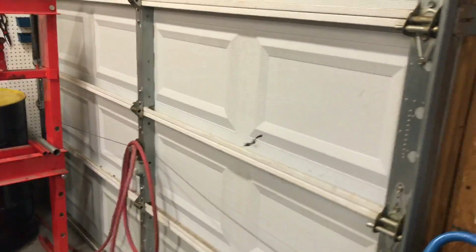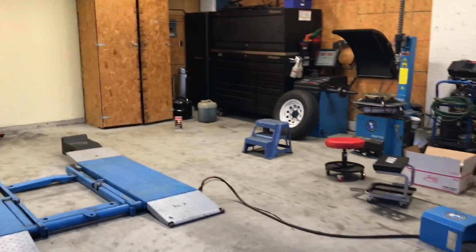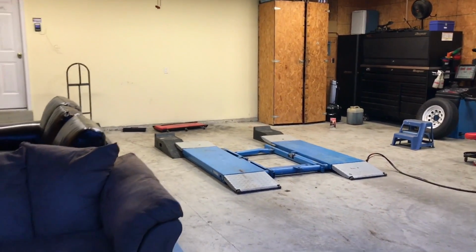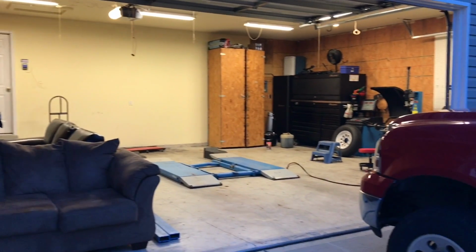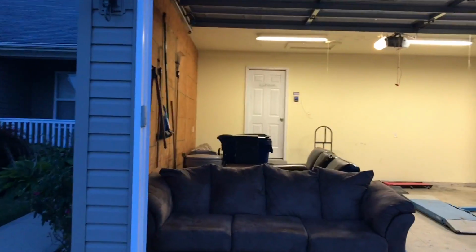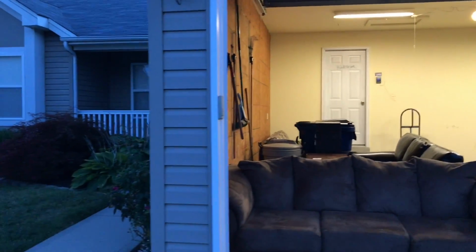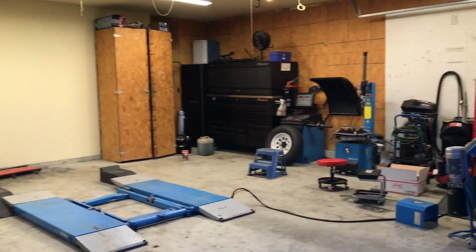But the really cool thing about this house that made it unique is not only is it just a small, basic 1,500 square foot ranch, this house has a 3-car garage, over 900 square foot, with 8-foot doors. How often do you see that? That's awesome. I can fit this F-250 in there with no problem at all. But yeah, 8-foot doors on the house there. And it's 3 cars, plenty of room.